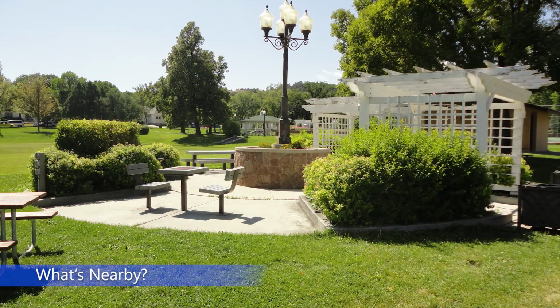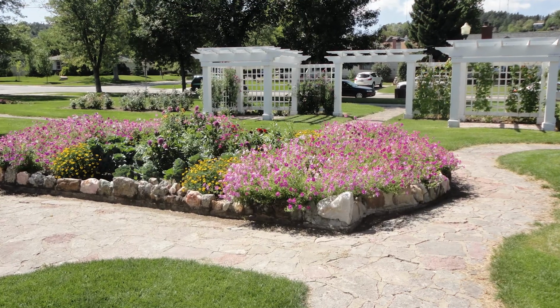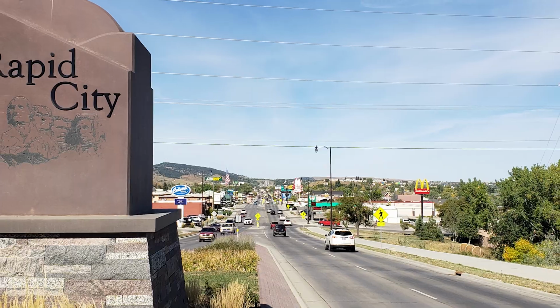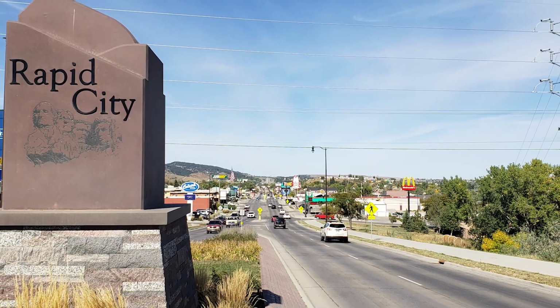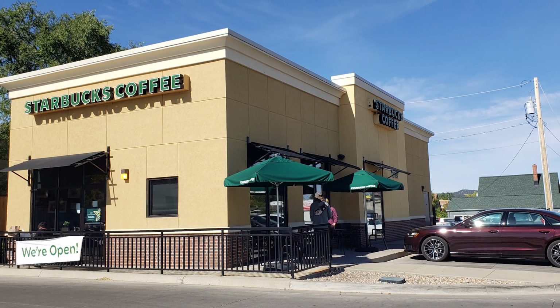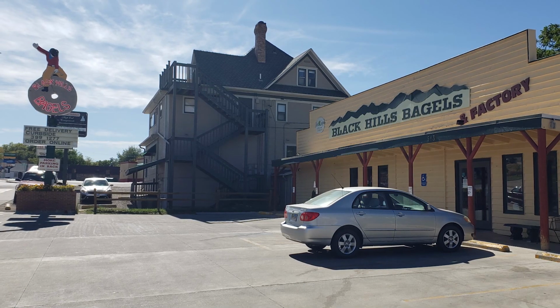On the corner of 9th and St. Andrews is Wilson Park, a beautiful little park with flowers, gazebos, and even a place to stop and play checkers. You're just a few blocks away from shopping on the Mount Rushmore Road corridor. You'll find a Safeway, Starbucks, Walgreens, and the popular Black Hills Bagels.